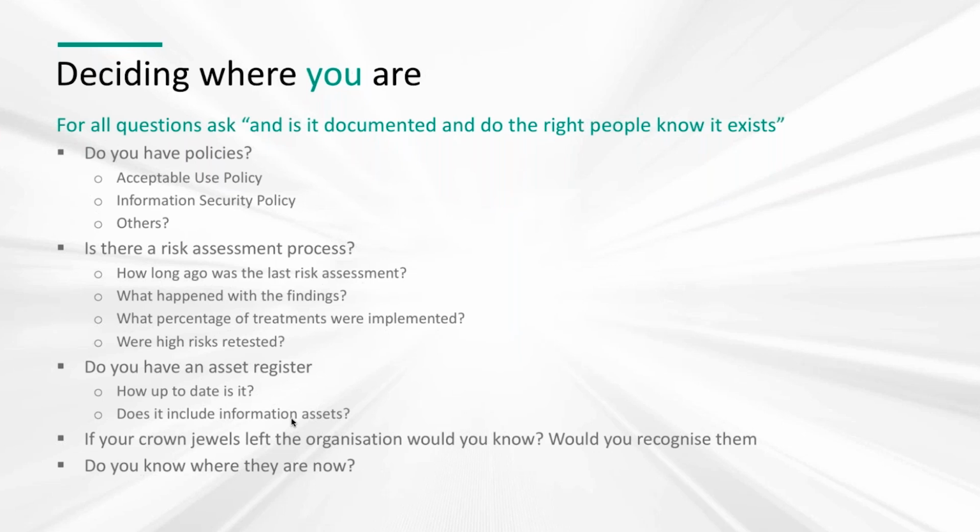So to get your maturity again, is there a risk assessment process? Do you have an asset register? And we'll talk more about asset registers in a minute, because what you might have in your head might be slightly different to what I have in my head. But we'll fix that discrepancy. If your crown jewels left the organization, would you know? Would you recognize them? That's quite typical of organizations, to not necessarily know what they have in their environment. We see that a lot. So when you ask where is your most crucial data, the answer is, oh, I'm not really quite sure. Do you know where they are now?